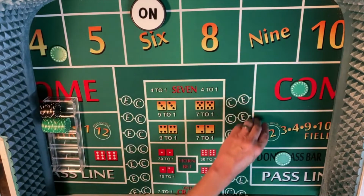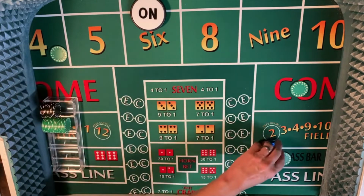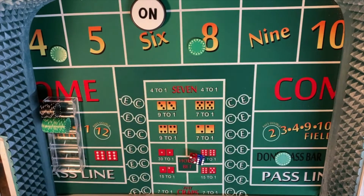And we'll put the final come bet out on this shooter. And that's 12, all the dots we got, so that's a push. And there's an 8. Okay, so now we've got $50 on the light side, 25 on the dark side, so let's roll it out and see how we do.